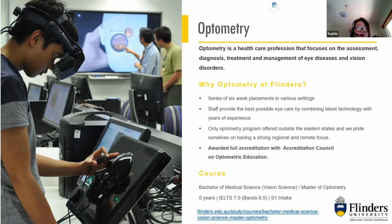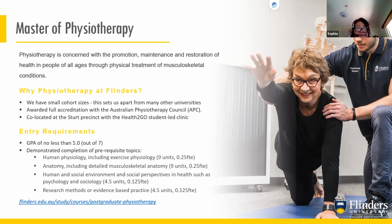So employment for optometrists is expected to grow by about 15.7%. So next, we have physiotherapy.